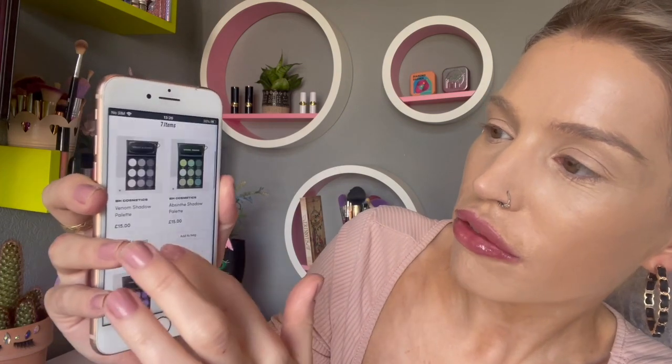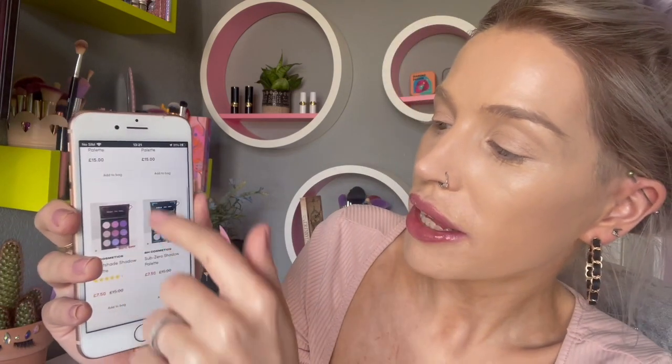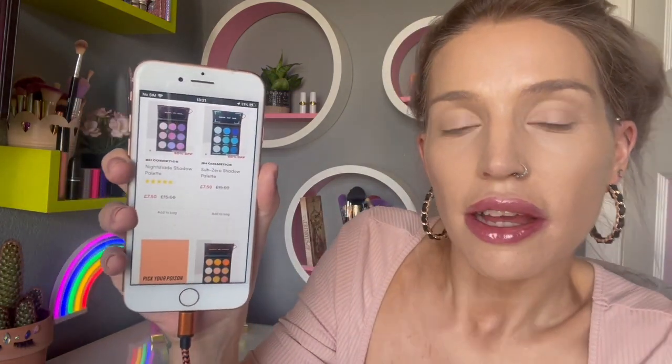One thing to note is that the grey palette that I have and the green palette are both £15, but the other 3 palettes are currently on sale for 50% off, so they are £7.50. You can bet your cheese and crackers that I'm definitely going to be buying another one of these palettes if I really enjoy the Venom palette, because £7.50, I could not resist that. This palette is vegan and cruelty free, which is amazing.